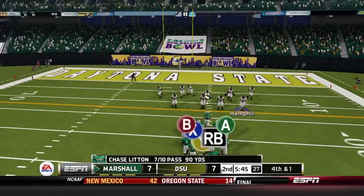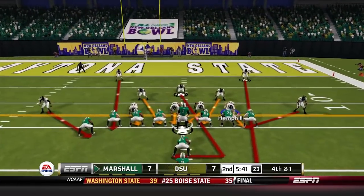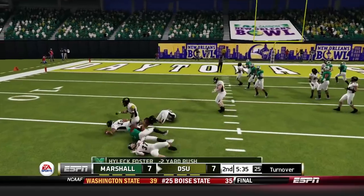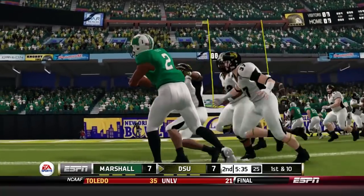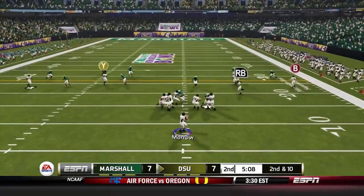It's going to be 4th and 1, and rather than kicking the field goal to take the lead, they're going to go for this, and this is a sign of disrespect, guys. But look at this. Silva reads the pitch perfectly, ties Highlight Foster up enough so his teammates could get there and help him out. So that is a huge turnover and left points off the board for Marshall.